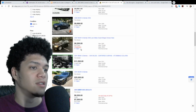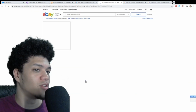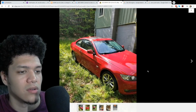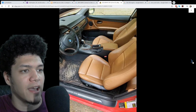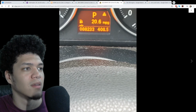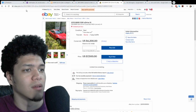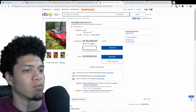None of these cars are a good deal. This one, a 2010, $6,200. How many miles does it have? 88,000. It's sitting in grass. It's red with brown. Sport package, good spec. But what is wrong with the car? It looks like it's been sitting for a minute. Look, this is the amber hazard sign I'm talking about that you want to look for. I'm guessing it has all the lights on because they didn't want to show it, but they left this. Oh, I could get this for $6,200. Oh, reserve is not met.